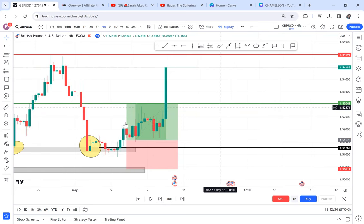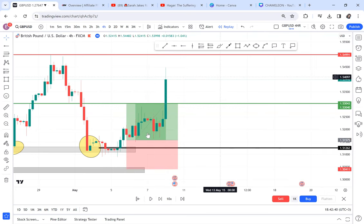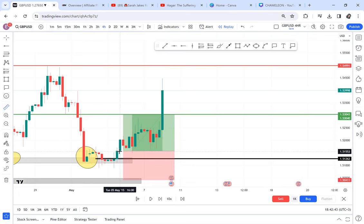But let's see, after the ranging, what happened? The market broke even our half. So you can still come again. So imagine, that's how many pips?